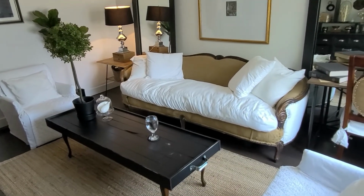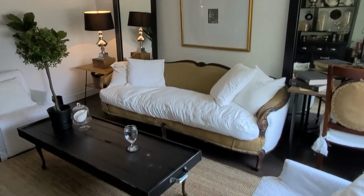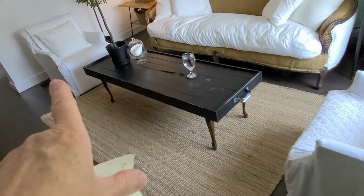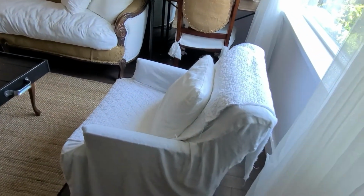Furniture resale or something like that. But yeah, it was all furniture. And darn it, they're closed now. But I got a lot of furniture from them. I got this pair of chairs here. They were $5 each, and I just added the slipcover.